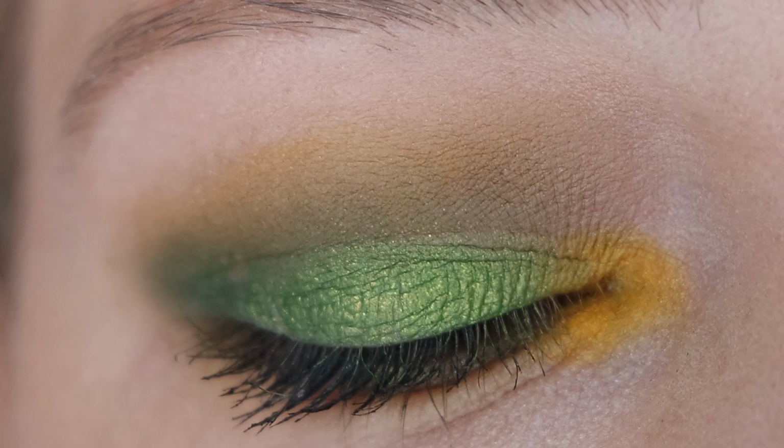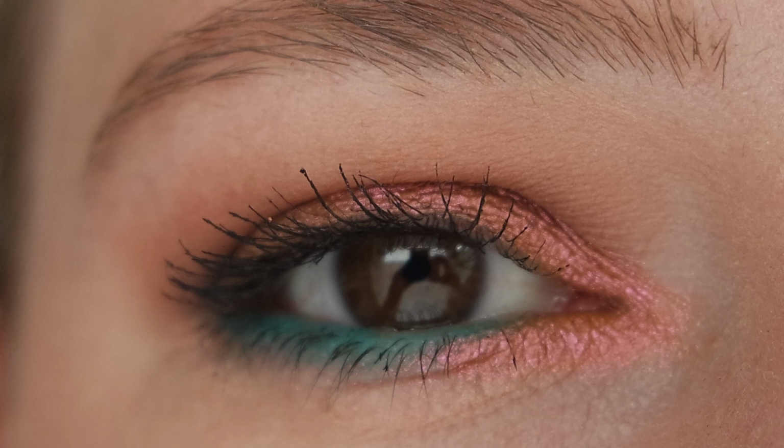This turquoise shade and also this purple are really nice either to combine with other shades or as a pop of color on the lower lash line. And this shade right here, called Wolfling, is one of the most unique shades in my entire eyeshadow palette collection. It is like a goldy duochrome. Let me see if I can show you this. So there you have that swatch. I'm not sure if I can show you this really well, but this is so stunning.